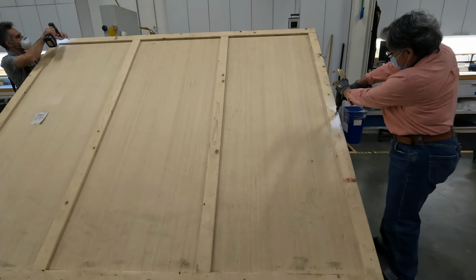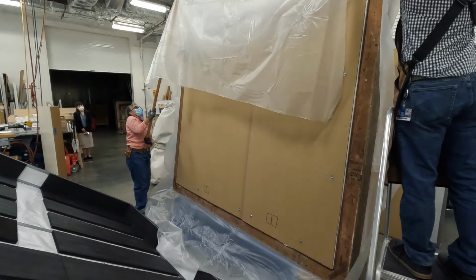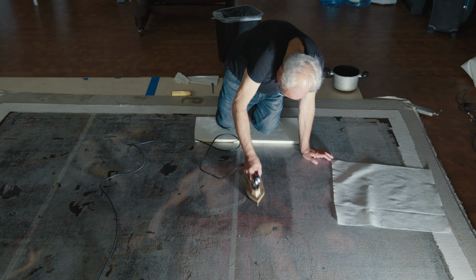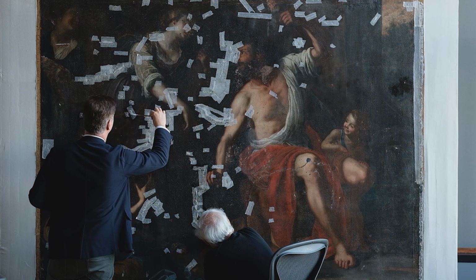It took us the better part of 3 years for the conservation treatment of this painting. It basically takes a village because there are many colleagues here at the Getty involved in the successful treatment of the painting.